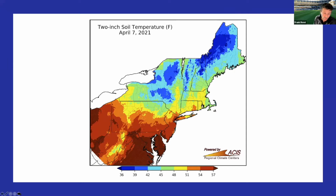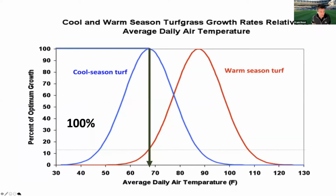Now, soils are warming, right? Soils are getting going. When you're down in the metropolitan New York area, you can start to see that you're getting warm soils into the 50s, and you're probably going to start to see some growth. With average temperature still well above normal, 10 degrees above normal into the 60s, we're at a really high potential for growth. So you're going to see your sports field grasses start to grow significantly.